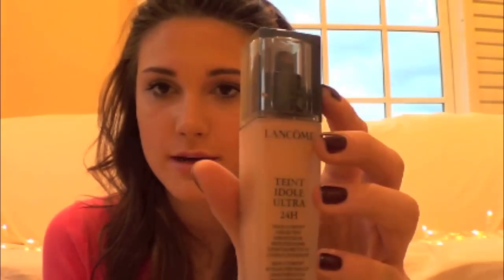But for events and stuff, and you know, if you're gonna be sweating a lot or something like that, I would recommend this for that. So I do like this. I'm keeping it, but I just wouldn't recommend this for everyday wear. I would just recommend this more for events and, you know, any kind of occasion, wedding, prom, dance, anything like that. But for, you know, everyday running errands, going to the mall, going to the movies, I wouldn't recommend it at all.